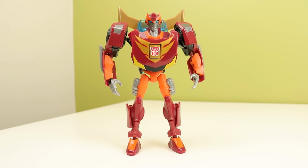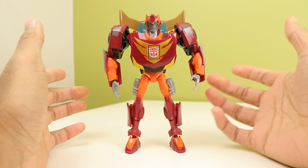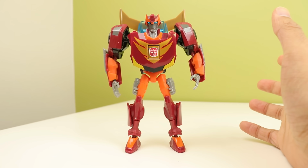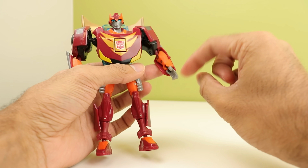So the transformation on this is sort of like your traditional Hot Rod style transformation, but not. The torso is what is like normal Hot Rod. Everything else is completely different. So to start with, we're going to fold the hands up. Now you don't want to fold them up at the ball joint, just at the hinge.